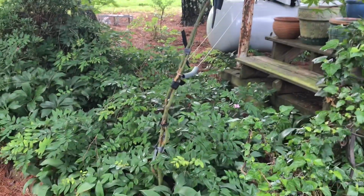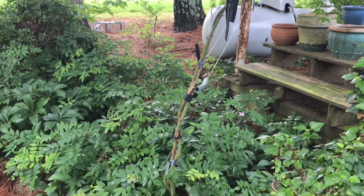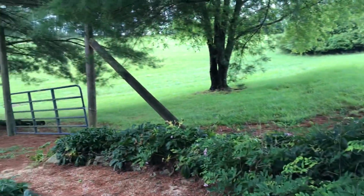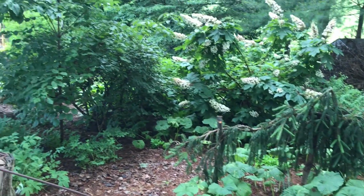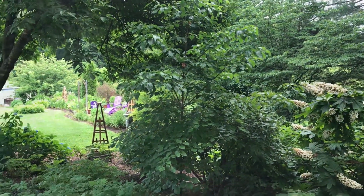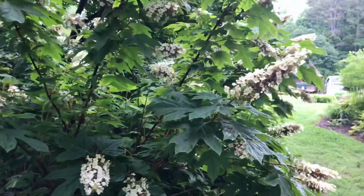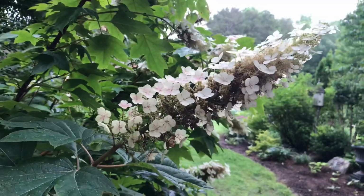Me and Ron are experimenting with this tree so far. We ain't done much with it, but it just came up by itself, so I wasn't worried about wasting money. This oak leaf hydrangea, it's really got some huge blooms. Check that out.